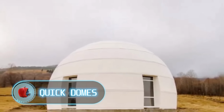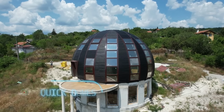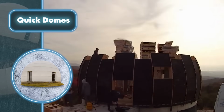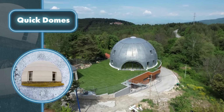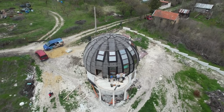Quick domes. Whether it's a 1,500 square foot home or a 5,400 square foot home, it doesn't matter. Dome houses' construction speed will be faster than similar solutions in any case. The high construction speed is due to a simple feature that many might call cheating. Dome houses are made from factory-assembled panels.